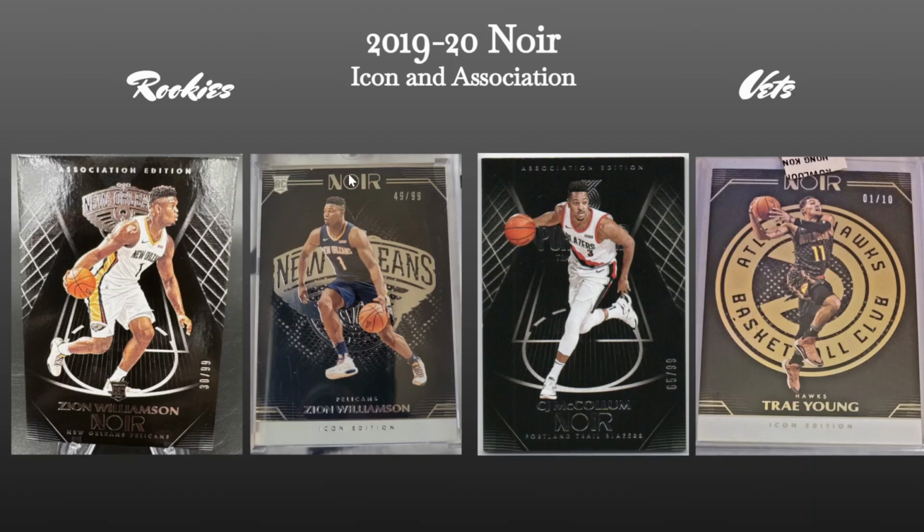There is still a team logo. You can see the Zion is pretty clear. There's that Pelican small logo up there at the kind of where the basket would be. If this is the top of the key under here, and that's the free throw line, that's where the basket would be.